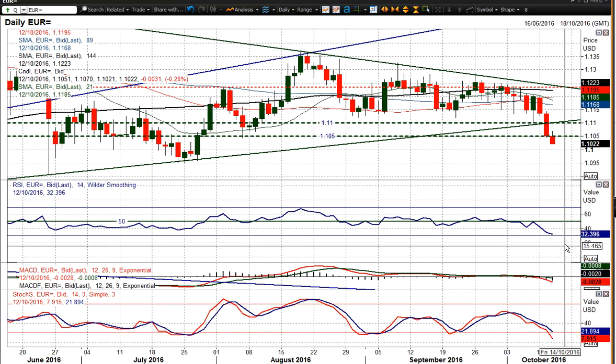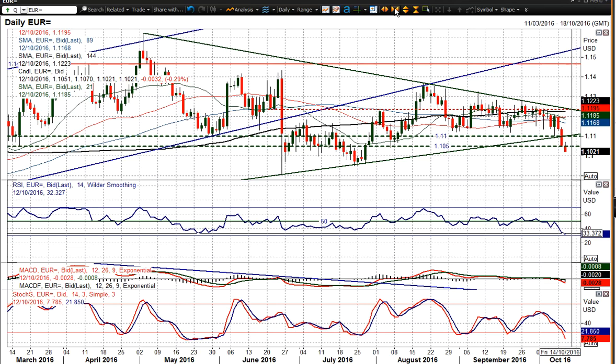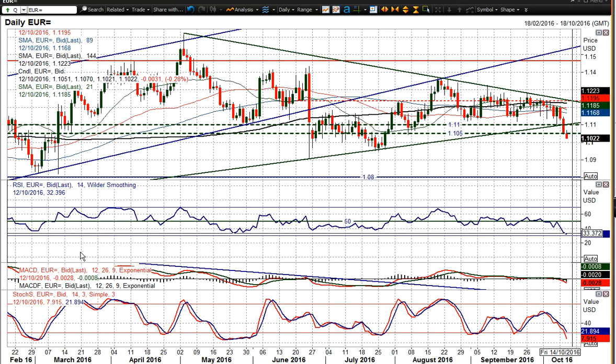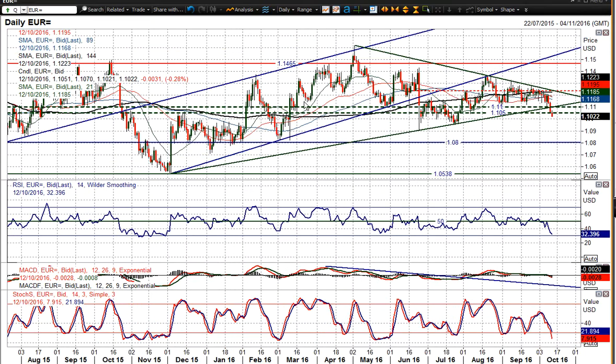And it certainly looks, low 30s, and that's the lowest on the RSI, dating back to, well, I can actually go back quite a long way. This is dating back to November, so that was when the market was back at the 108 area. So it really is actually 105.30.